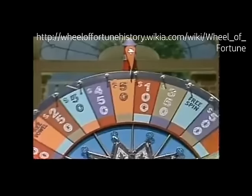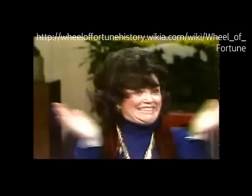There you are for $100. Give me a letter. A C. Yes, there are two C's. That's $200. Okay, continue to play. You can buy a vowel or stop the wheel. No, go on, please. Stop the wheel. All right, it's going to stop the wheel.